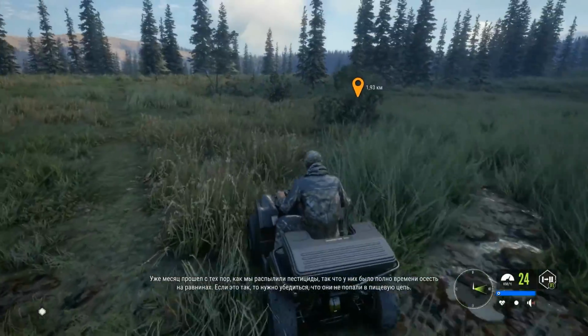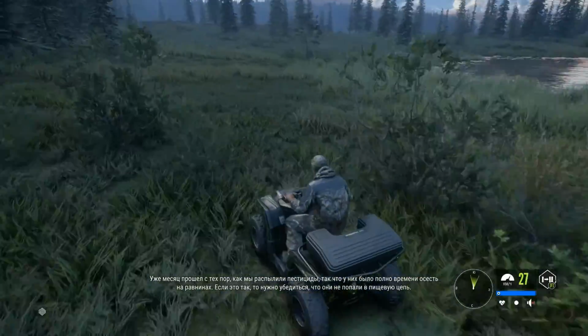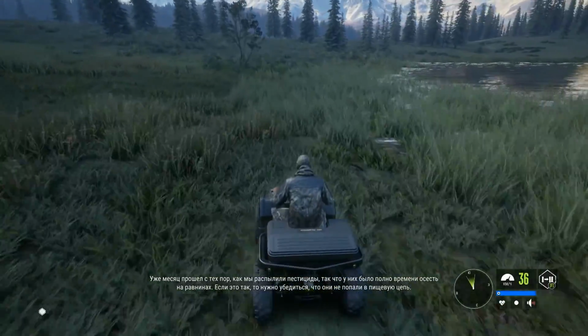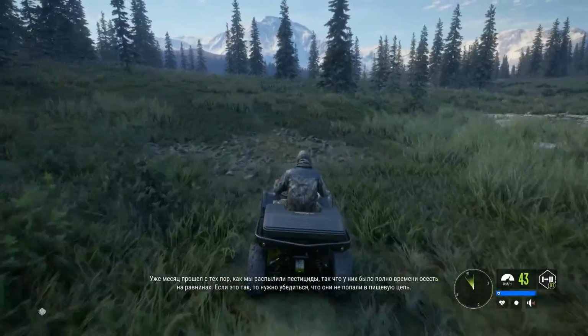If the pesticides have drifted out to the flat, I want to know if it's making it into the food chain. It's been a month since we sprayed, so there's been plenty of time for the pesticides to get out here.